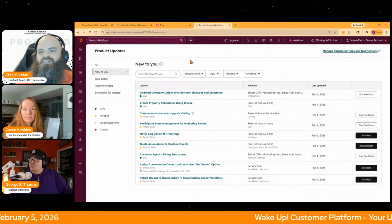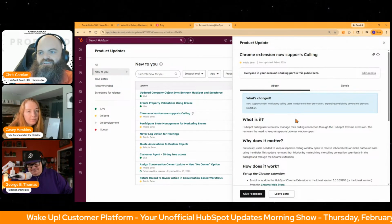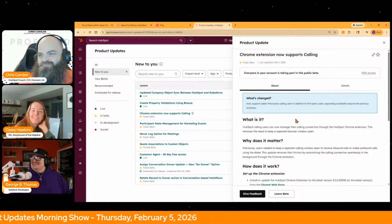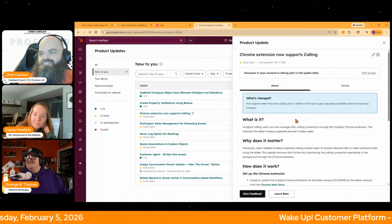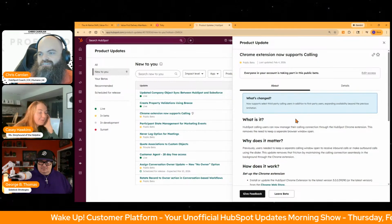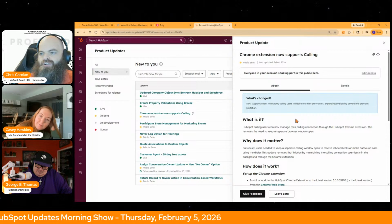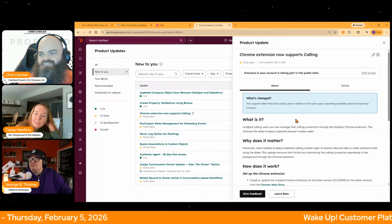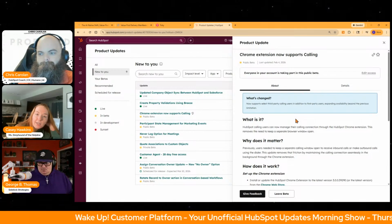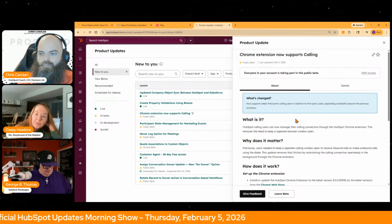So, number 3, Chrome extension now supports calling. And what's changed with this update? Dang it. Hit the wrong button. There we go. This now supports select third-party calling users in addition to first-party users, expanding availability beyond the previous limitation. What is it? HubSpot calling users can now manage their calling connection through the HubSpot Chrome extension. This removes the need to keep a separate browser window open. Why does it matter? Previously, users needed to keep a separate calling window open to receive inbound calls or make outbound calls using the dialer. This update removes that friction by maintaining the calling connection seamlessly in the background through the Chrome extension.